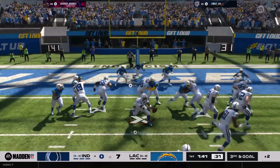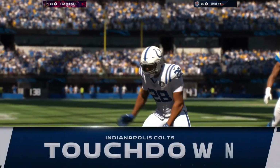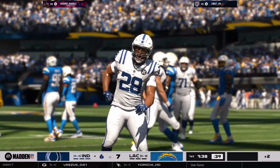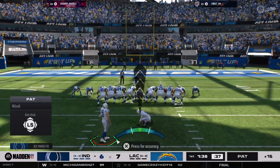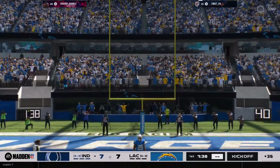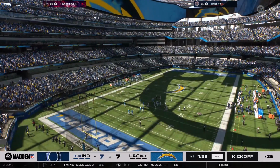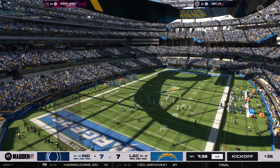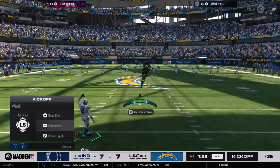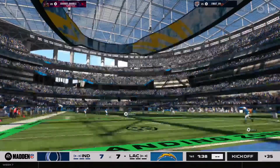Ready? They'll try and run. Here's Taylor. And this time he's in. Jonathan Taylor. Touchdown, Indy. His second rushing touchdown of the year. The PAT up and good. And the Colts will tie things up at 7-7 here in the opening quarter. So back to level after the touchdown.